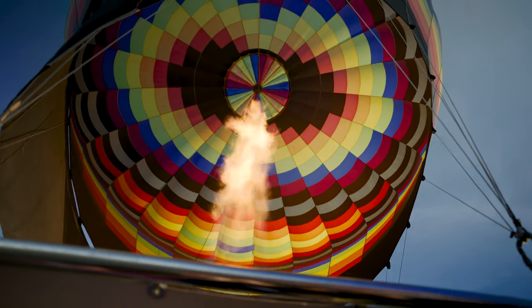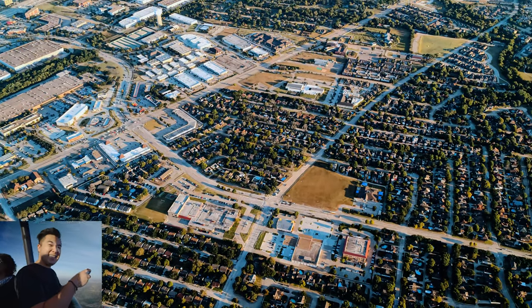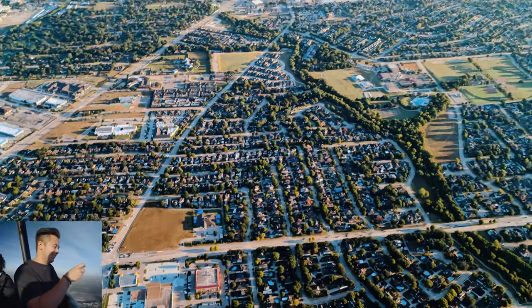Will you stop that? So I'm filming in 4K now and I'm using the stabilization and it's insane. It's so steady. This is so cool.